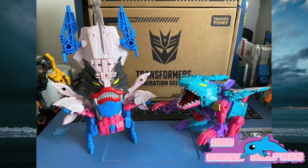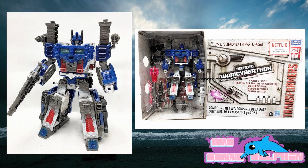Yeah, no kidding. Well, they showed another Netflix War for Cybertron figure, Siege Ultra Magnus. This was teased before in the box where it said spoilers, so people thought it was going to be a Decepticon Ultra Magnus, like black and purple or something, because why was it so heavy? Spoilers, what's it going to be? And then it just shows a repaint of Ultra Magnus that looks less detailed than that little Rung figure, right? Yeah.